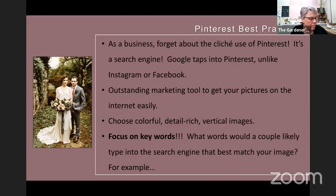But now you need to utilize Pinterest in a different way as a business and use it as a marketing tool for your company. And in this capacity, the most powerful use of Pinterest is to acknowledge it for the search engine that it is. So stop thinking about it as a mood board and start thinking about it as a search engine.